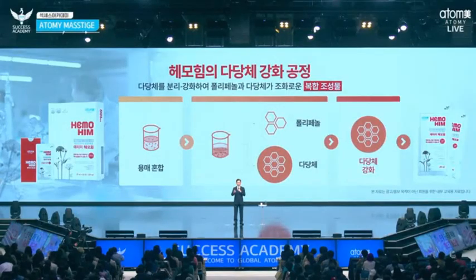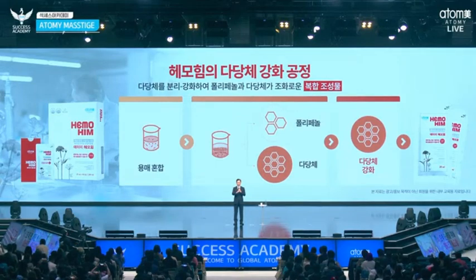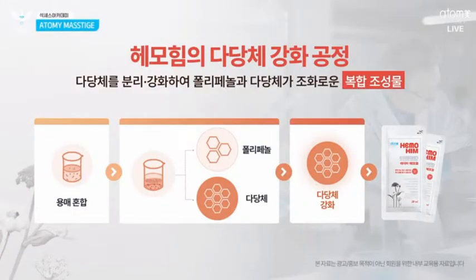To boost the polysaccharide, HemoHIM is extracting these ingredients, but not only that, there is a separate polysaccharide processing to strengthen the polysaccharide. This is the key processing technology for HemoHIM. And thanks to the processing method, HemoHIM can have a very special combination of the ingredients, polyphenol and polysaccharide. That's why HemoHIM is so special.